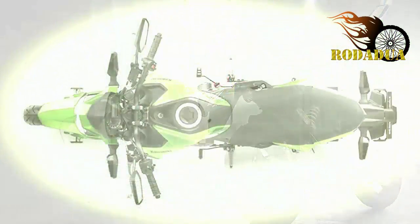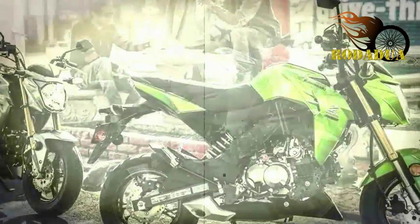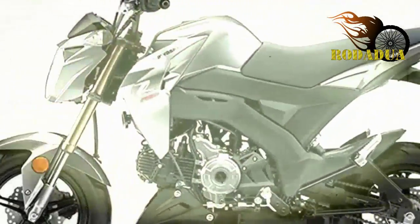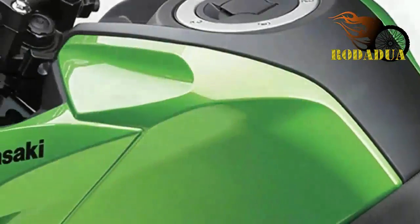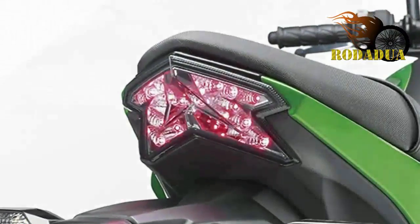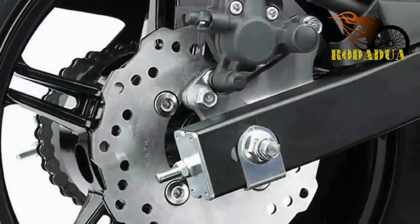2017 Kawasaki Z125 Pro. The Honda Grom was such a success, Kawasaki wanted a slice of that 125cc single-cylinder pie. The new Z125 Pro is ultra-compact and light, 225 pounds, plus it undercuts that Honda in price. In fact, it's the only bike on our list that dips below $3,000.